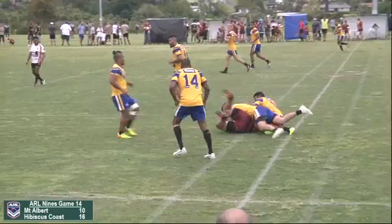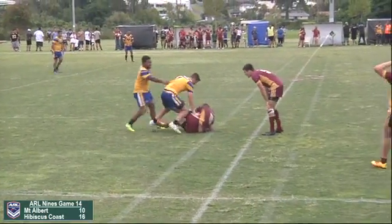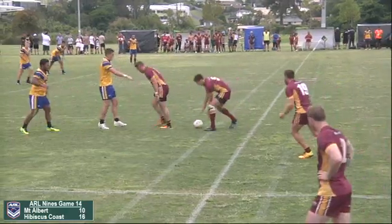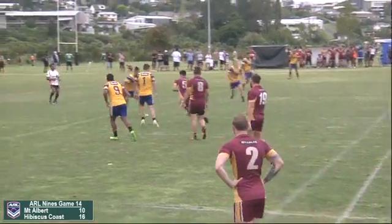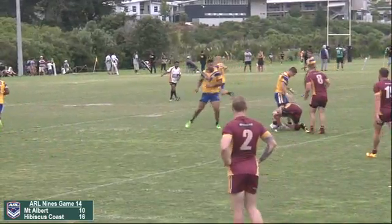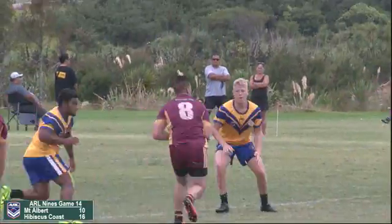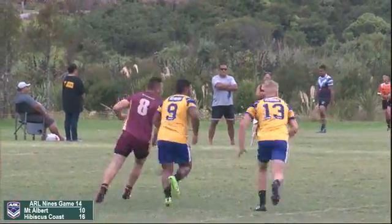You would expect you won't see too much sort of adventurous stuff from Hibiscus Coast in this one. Probably want a one out, eat a little bit of time off the clock and get to a good quick kick at the end of it. Out of dummy half, nice little dart there from Elton Gray. They head out towards the right edge. And a bit of second phase play now.